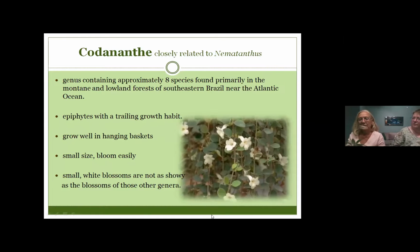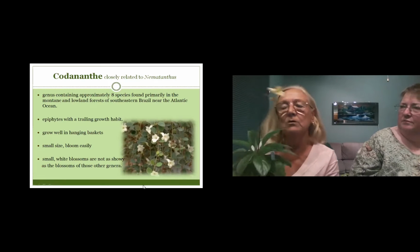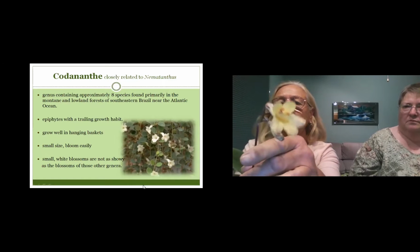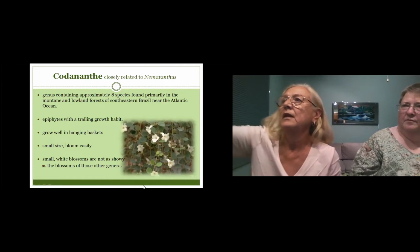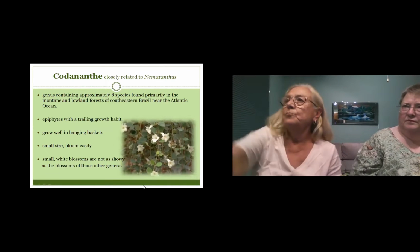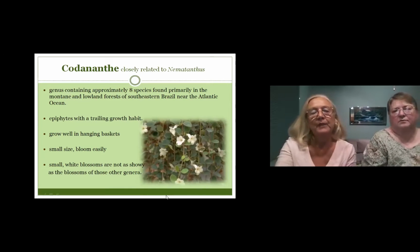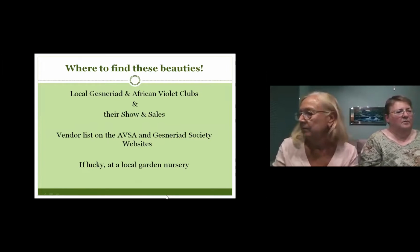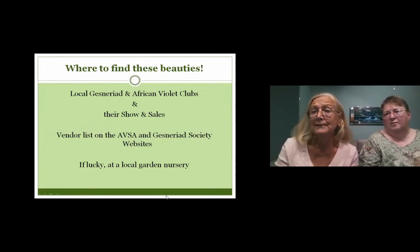Going back to Primulina, I don't want you to think that the blossoms are only in shades of lavender. Here's a nice little yellow one. That one doesn't have any pretty markings on the leaves, but it's a nice shiny green leaf. And as you see with all of the different genera that we showed you, we've only touched the surface, because each genus we could talk a whole hour on easily.